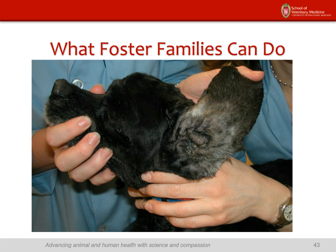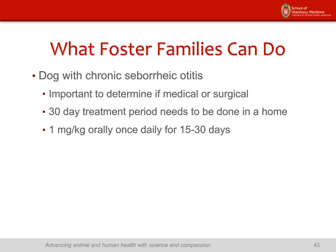And the real thing here that we're trying to determine is whether or not we can manage this dog medically, or whether or not the best recommendation is to take this dog and do surgery. So when they have this chronic seborrheic otitis, within 30 days you can help make that decision obvious. They need to be in a home for 30 days, with someone who's going to bathe them and clean the ears. And most importantly, they need 1 milligram per kilogram of prednisone orally once a day for 15 to 30 days.